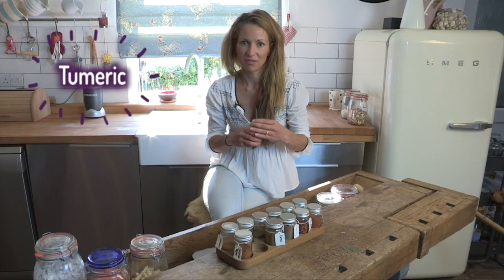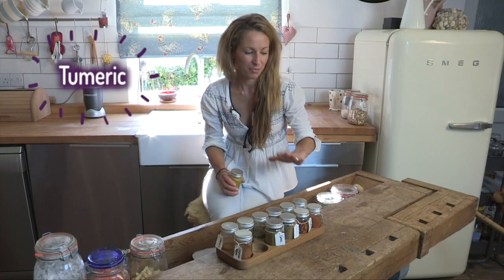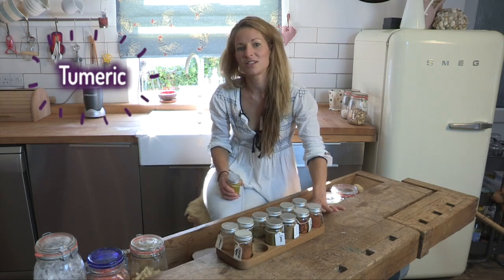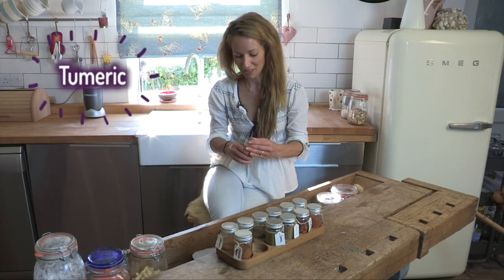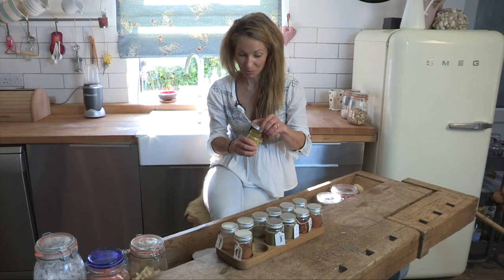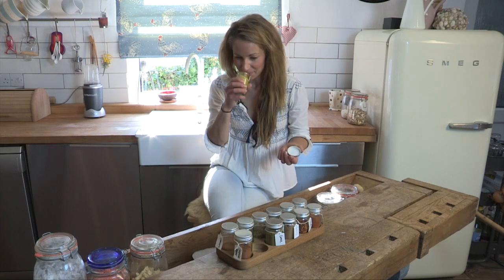The next one is turmeric, which is this quite distinctive yellow spice. Turmeric stains really badly. If you've ever had a curry and spilt a bit of sauce on a white table or piece of clothing, you'll know that it's near impossible to get turmeric out. At least I think it's pretty impossible. If you have a tip, I'd love to know it.